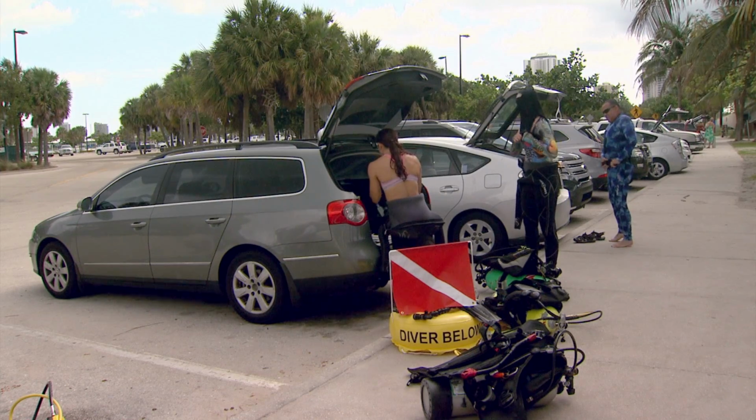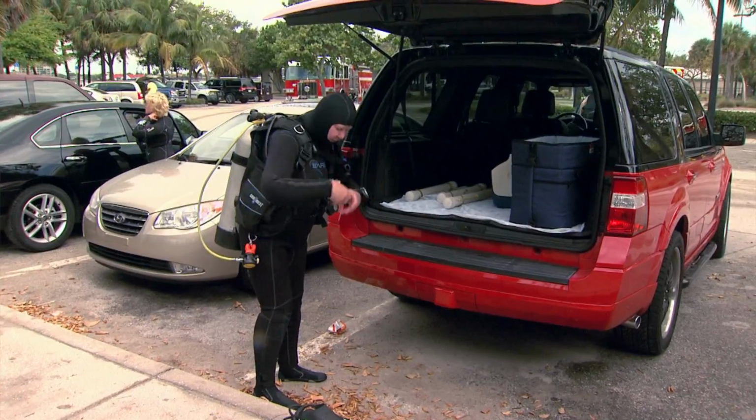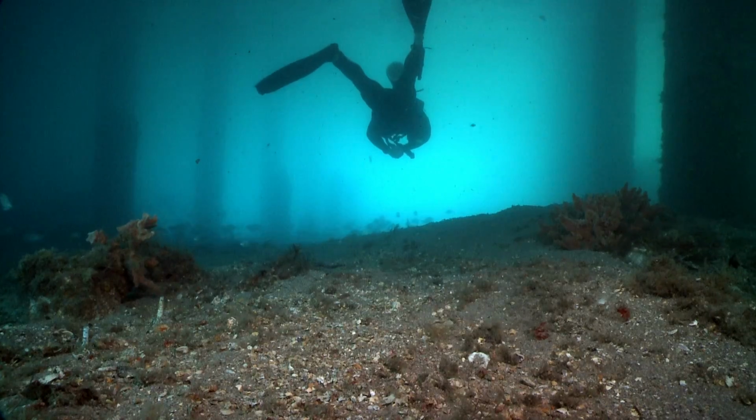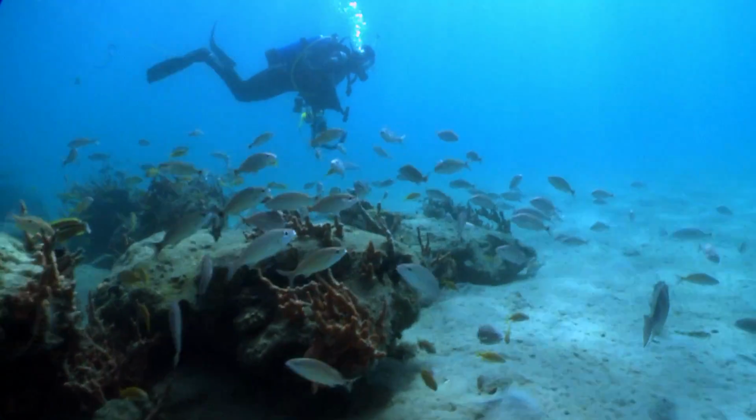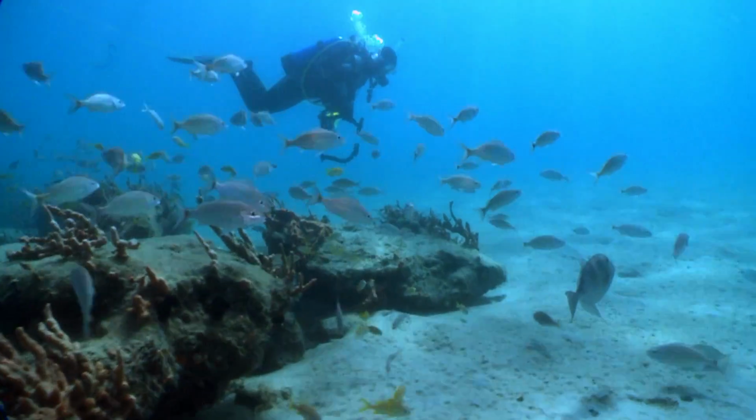It's easy for people just to park their car a few yards away from the bridge and literally just gear up and get in the water. And you're not gonna be in any deeper than 20 feet. Mainly, you're gonna end up in like 10 to 15 feet of water for most of your dive.